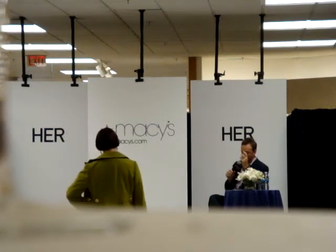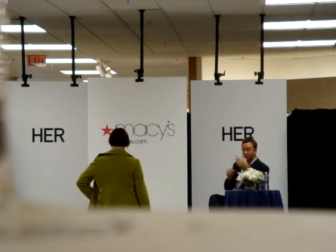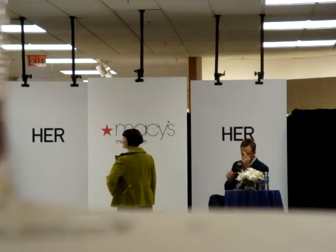Obviously, the green is great for anybody who's got red hair or green eyes. That works really well. You might want to beware of green if you've got a lot of yellow to your skin because it can make you look a little bit more yellow. But if you've got sort of a red undertone, it really does help balance that out.